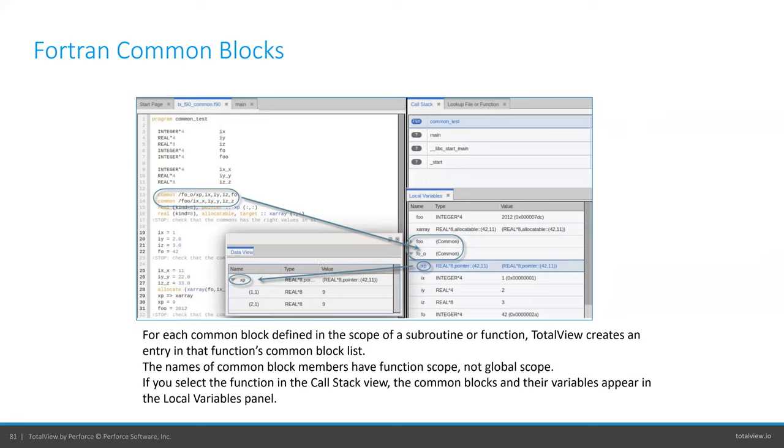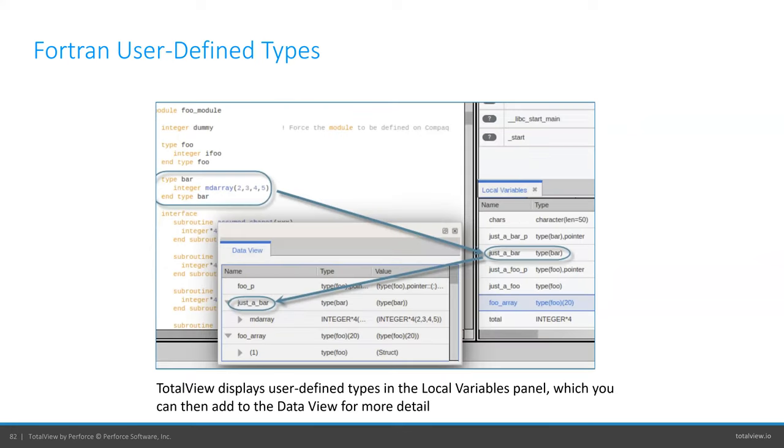And if you have any user-defined types in the local variables panel, you can add these to the data view for more detail as well. So again, dragging and dropping over into the data view, or right-clicking and selecting add to data view.